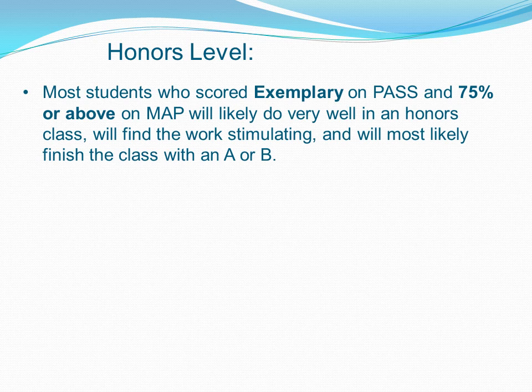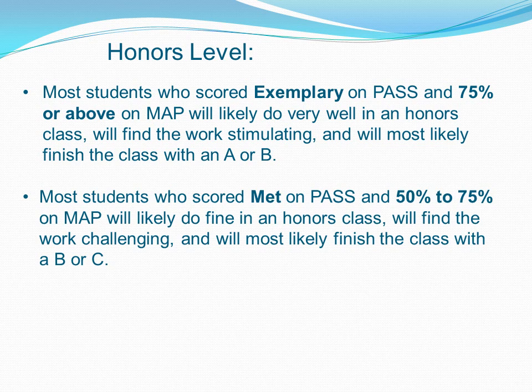For the honors level, most students who scored exemplary on PASS and 75% or above on MAP will likely do very well in an honors class. You'll find it exciting and you'll probably end up with an A or a B. If you scored MET on PASS and you're in the 50th to 75th percentile on MAP, you will most likely do fine in an honors class. You're going to find it challenging. You're going to have to work at it, and you'll probably end up in the class with a B or a C.